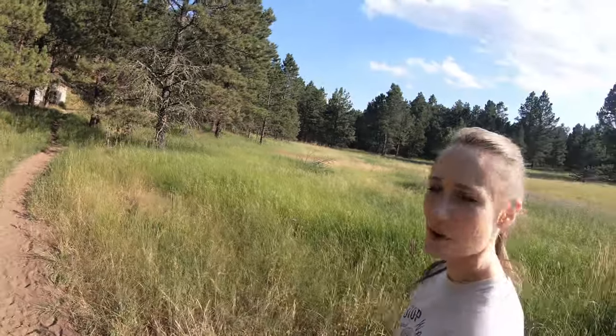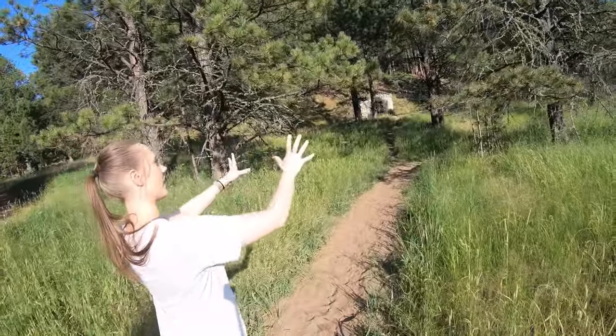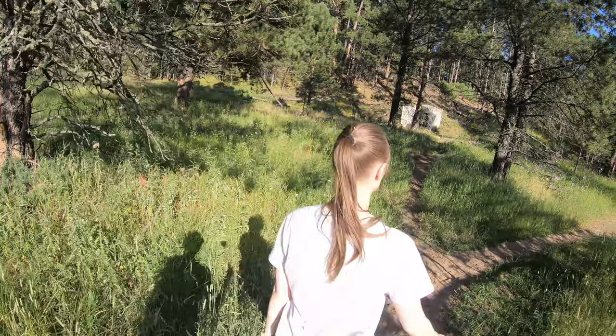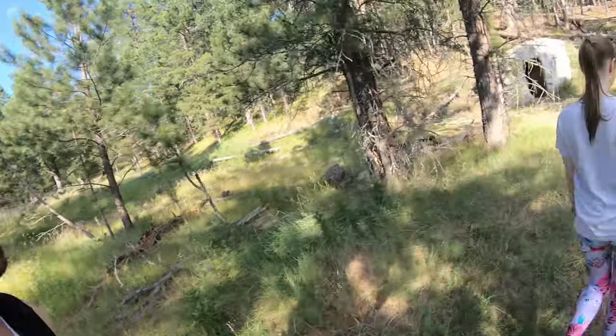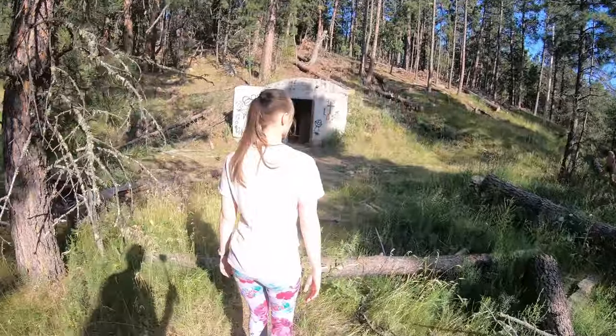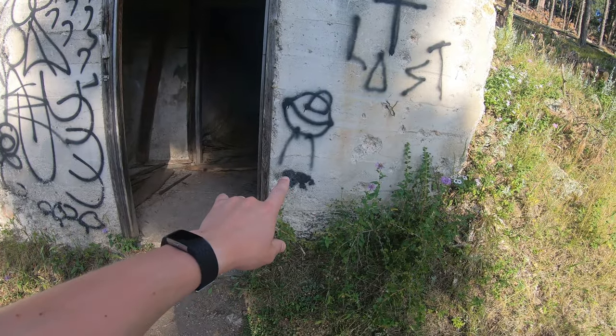By the way, did you notice that somebody had spray painted like a back butt and legs? Yes, yes. Like a naked little butt cheek. Good for them. So this could be an old cellar of sorts, or a tomb. It's got UFOs spray painted on it. It's got a cross. I believe that this is a UFO either abducting Bigfoot or a cow.